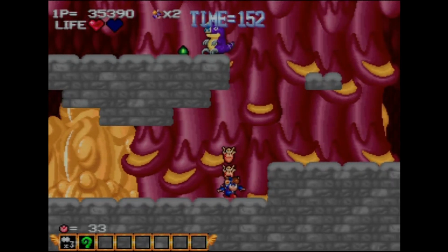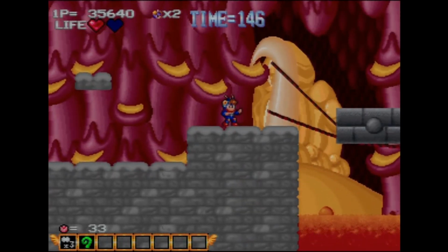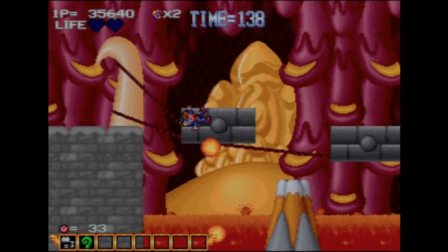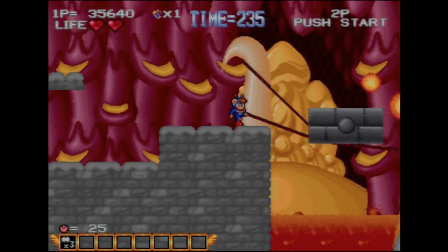So I can pick all those up and then throw them in. There we go, yeah. So yeah, there's a few interesting mechanics in it. Like I say, it's quite generic, sort of copying games like Mario. Oh, every time with these bloody volcano things spewing lava at me.